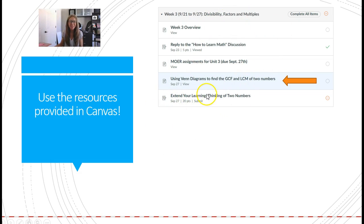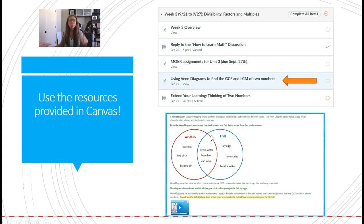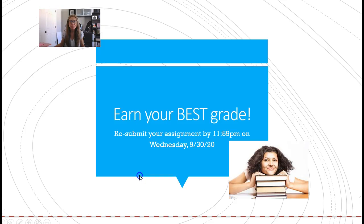You probably find this screen familiar. This is where you access the Extend Your Learning assignment in the modules. But right before that is a content page that teaches you the skills you need to successfully complete the Extend Your Learning assignment. If you clicked on this content page called Using Venn Diagrams to Find the GCF and LCM of Two Numbers, you would see that there were some examples of the LCM and GCF Venn diagram method, and you'll also see that there were some videos in there to help you on your way as you're completing the assignment. Don't jump straight into the assignment without reading the content page first. The content page will give you the foundation you need to ace the assignment.